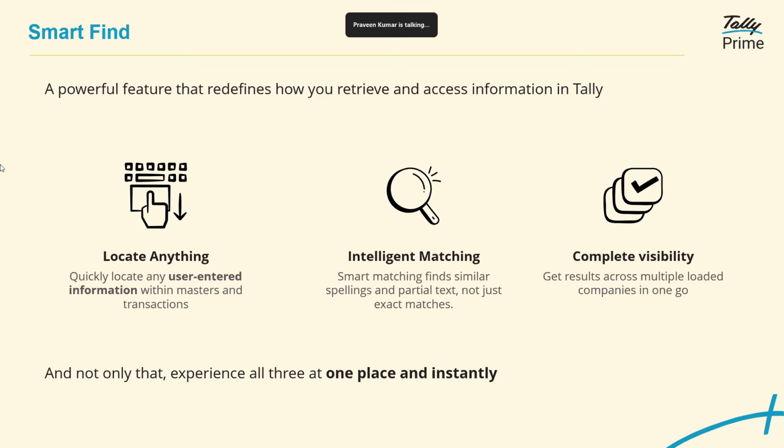For example, let's say Shafiq Trading, right? I might have two different customers or vendors of mine, Shafiq Traders or Shafiq Computers IT, something like that. Even if the spelling is different, SHAFIQ is one company, SHAFEEQ is another company. Even in these cases, Tally is smart and intelligent enough to pull out all those similarly matching data in your report. I'll take you through those as well. And yes, it gives you complete visibility across all the companies in one single go. You can search anything and it searches all of the fields in Tally.